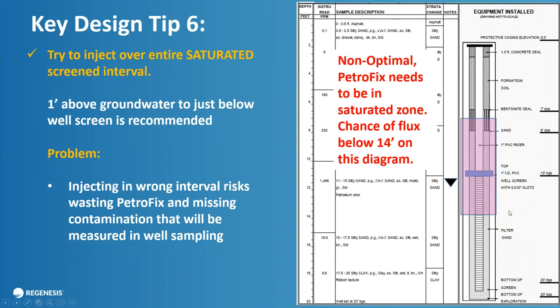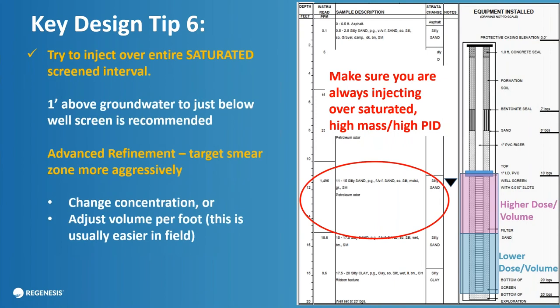Alternatively, this is an example of somebody that maybe shifted the groundwater level up or down, either accidentally or just weren't being attentive in the design. Here's the problem. If you've got a low flow approach and you put the tube down in this well and you say come down to 16 feet, you're in an untreated area and there's likely to be some flux coming through there. That's a big reason why we're saying make sure you go over the entire saturated screen interval.